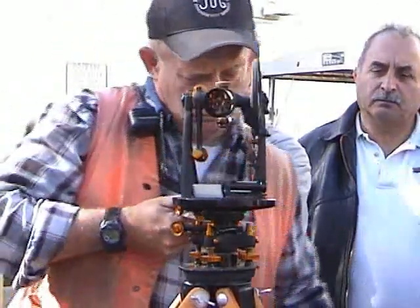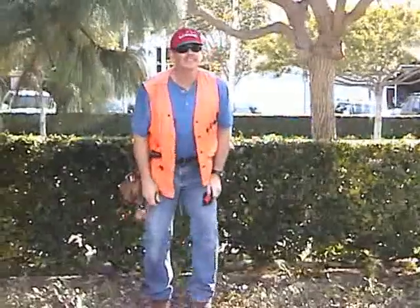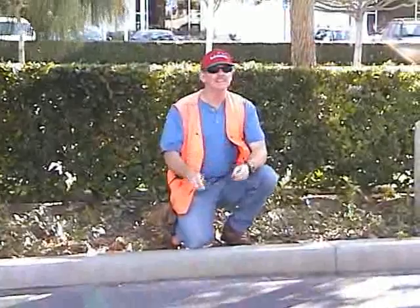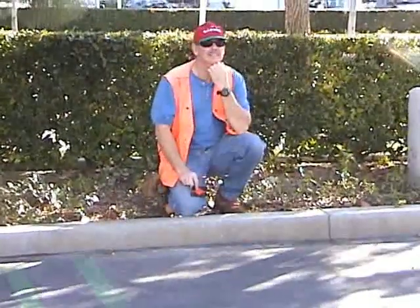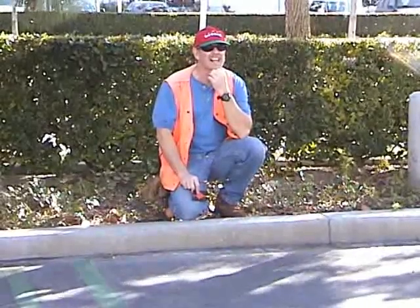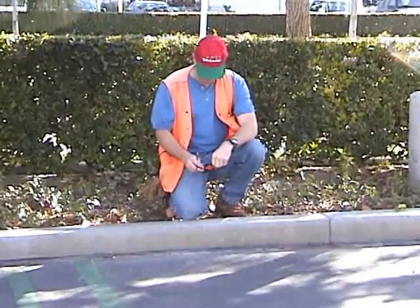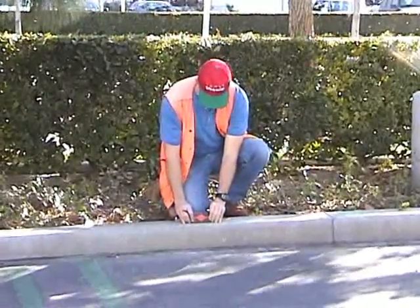He's going to unlock the upper motion now. Set 90 degrees on the top. Lock it down. Because this thing is so small, they also supply you with this little thing here, a jeweler's loupe, AKA magnifying glass.